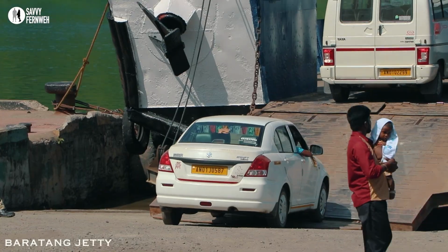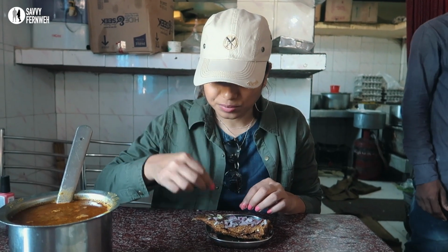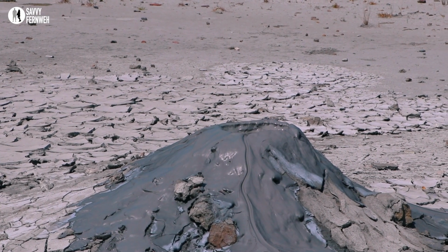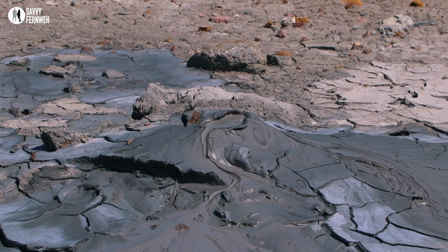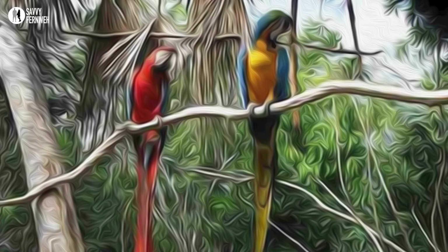So we reached Baratang Jetty. We had a very quick lunch in a local shop. So what are the things to do in Baratang? One must visit the limestone caves, which is a popular tourist attraction here. Next, we reached a place to see mud volcanoes. This is interesting. Do you know what a mud volcano is? It is not like a normal volcano where lava comes out. These are like miniature volcanoes where natural gases emit and you can see bubbles too. In fact, there is also a place named Parrot Island which you can choose to visit.